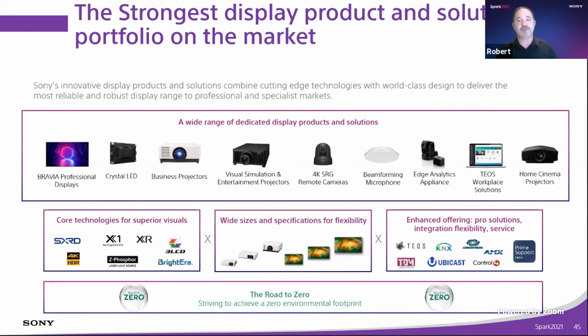I also handle SRG cameras, but equally within the Sony family, and now that we're independent within the consumer side, a lot more opportunities. We have Bravia displays. We have now the Crystal LED and the new video wall that we're bringing to market. Business projectors, obviously, visual simulation and entertainment. 4K camera, SRG cameras, which I'm responsible for. We now have new technology with microphones, beamforming microphones, edge analytic applications, TEOS, and home cinema. So a huge breadth of products from one manufacturer.